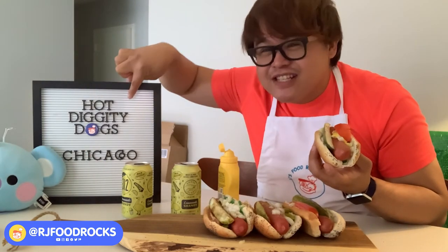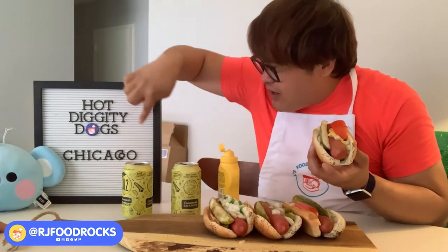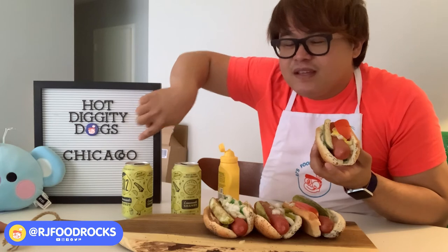What is this? So we're just gonna ignore the elephant in the room. We ran out of cheese. I used all the cheese on the Diggity Dogs. Well, Adam did, because he's my production designer for the show. He did the props. So I had to use the copyright symbol, the small C. So there you go. Okay, here it is. Chicago hot dog. Hot Diggity Dog.